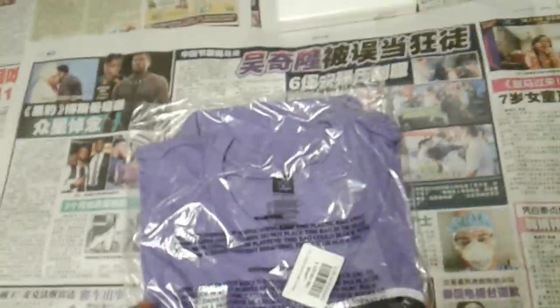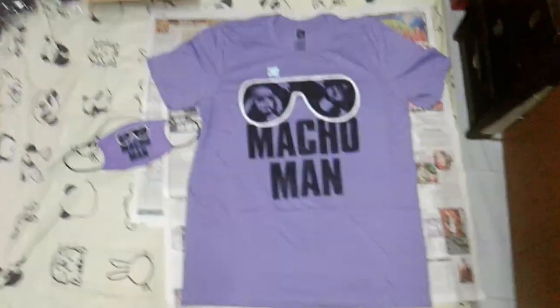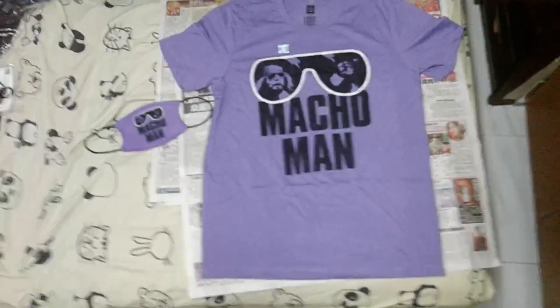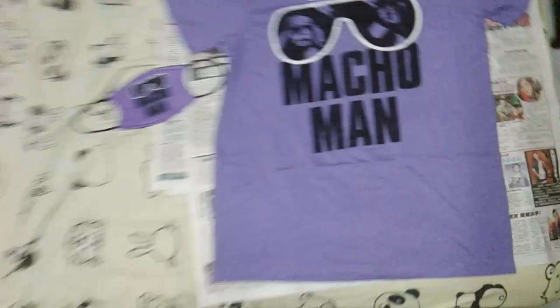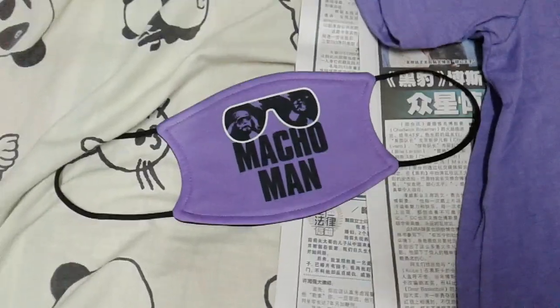The Macho Man Randy Savage. Okay, Macho Man Randy Savage T-shirt, that's right. So this is the Macho Man Randy Savage purple color T-shirt. And then you see the face mask. It's exactly the same design, same color.